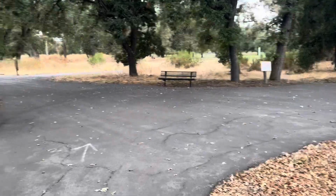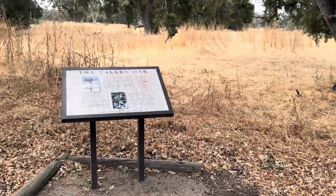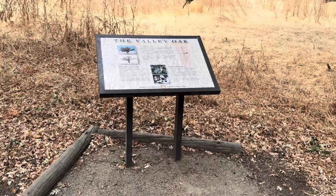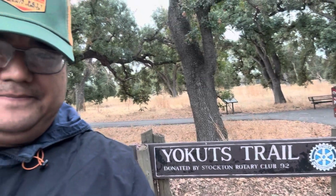There's the restrooms. I'm gonna make a stop there and then I'll go try and do the Yokuts trail. Oh no, I'm sorry. This is the Yokuts trail, the quarter mile. And then the Miwok trail is the 1.5 mile. Let's see. Yep, that was the Yokuts trail. I'm gonna run to the restroom and then I'm gonna try the Miwok trail, which is 1.5 miles.